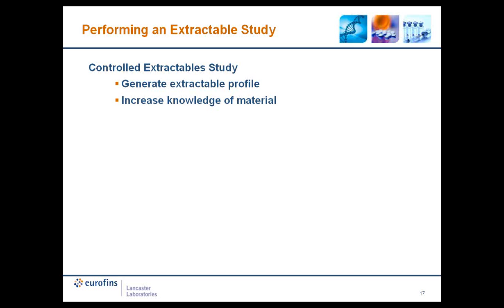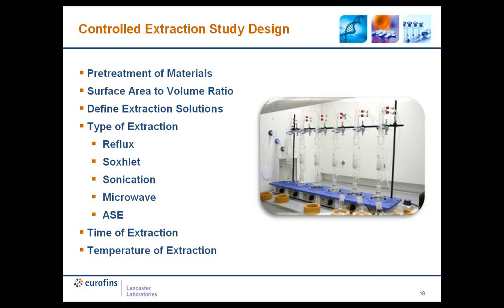Controlled extraction studies are most appropriate for materials which experience long-term contact with product, including container closure systems or drug delivery devices. Now we are ready to begin to design the extraction study. Things that need to be considered include that you want the materials being evaluated to be in a state they will be in normal use.